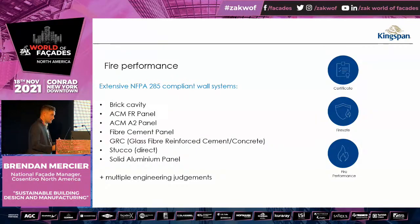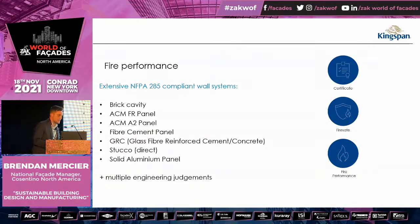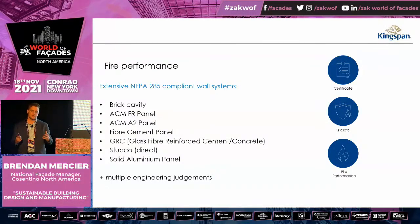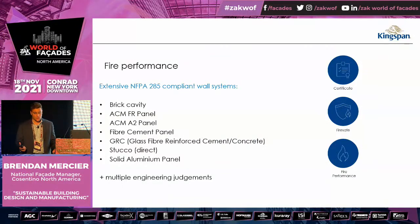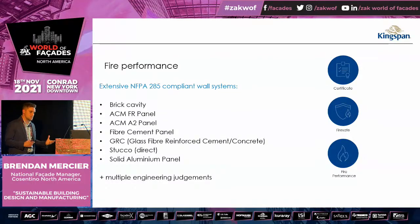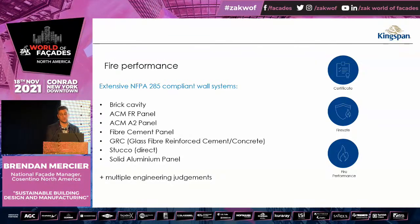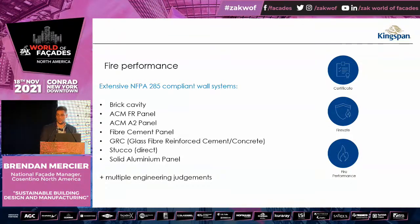We've done around 15 approved tests, and we probably have another 10, I would say, in the next 12 to 24 months. But what we want to do is test every single system out there to make you as comfortable as possible using a product like ourselves. Again, we tested with all the major brands, but these big changes are going to happen. It's going to stop a lot of these highly combustible products being used. So that's why you need to look for alternate products that really give you that better fire performance.